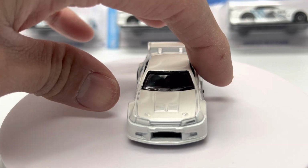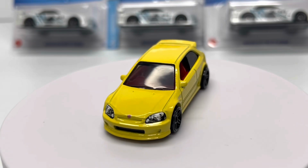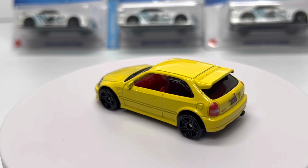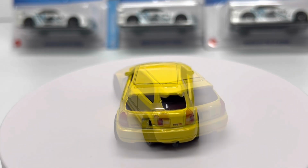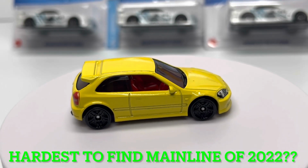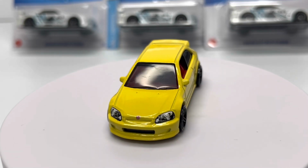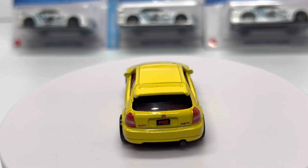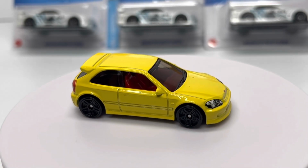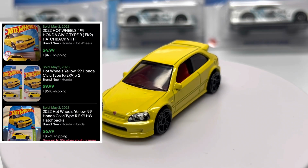And the reason I'm saying that is because I feel like it's going to follow the same financial growth as we've seen in the yellow EK9 that came out just last year, and not the Super Treasure Hunt, just the mainline. Even though it's a mainline, it wasn't the easiest to find, and I recall the value of these being right around that $2, $3 price point. And as the STH started to disappear, this car, even the mainline format, started to rise in value, as of today where it's sitting at exactly $5 on the secondary market.